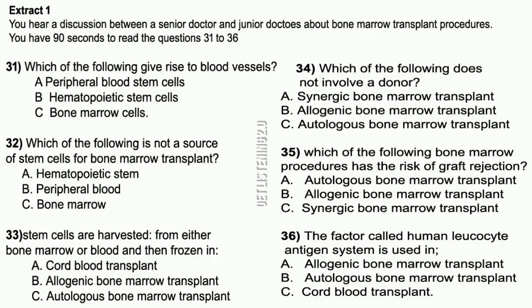Different types of bone marrow transplant include autologous transplant, where cells come from the patient's own bone marrow; allogeneic transplant, where the cells come from a matched related or unrelated donor; and syngeneic transplant, where the cells are derived from an identical twin. Autologous stem cell transplant: in this type, the patient's own bone marrow cells are taken prior to the anti-cancer procedure, and these stem cells are harvested from either bone marrow or blood and then frozen.